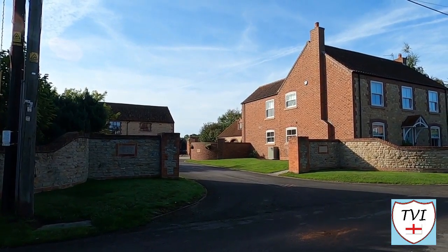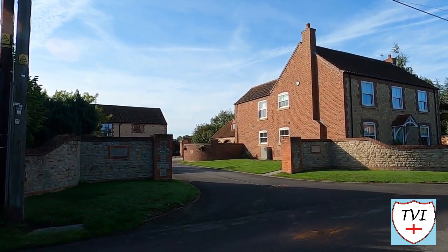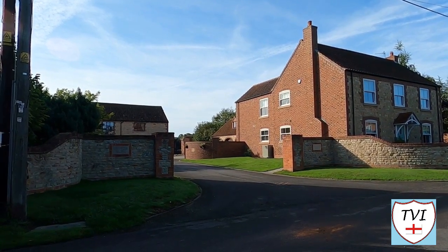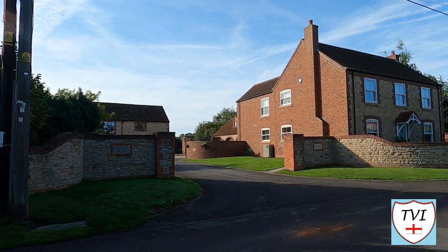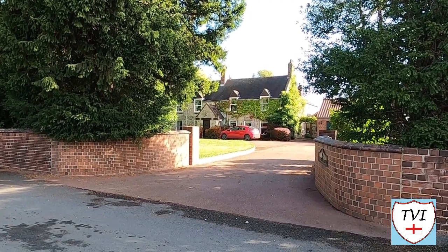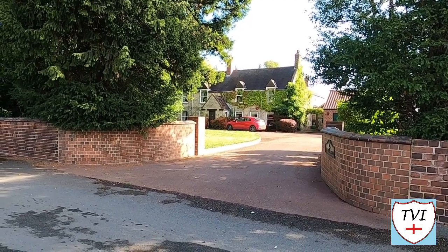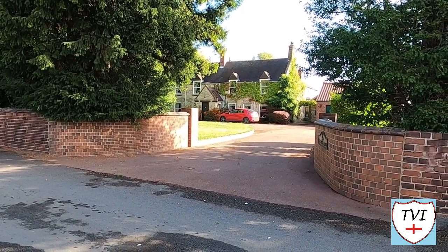Moving on, we've got three more buildings to see. These are the church, the manor house, and this, Manor Farm, which is a long way from the manor house, which you'll find on Churchside. Here's the manor house. Just before we get to the church, I'll squeeze in this fact. About 1 mile south of the village is Thornholme, where there was a priory of Augustinian canons founded by King Stephen. Only traces of it remain today.